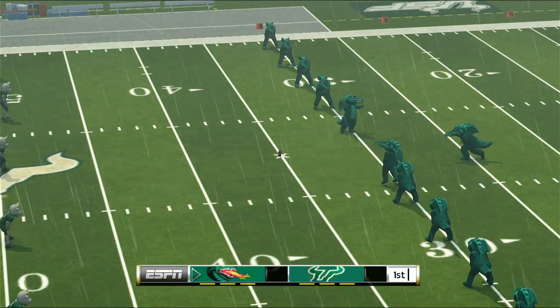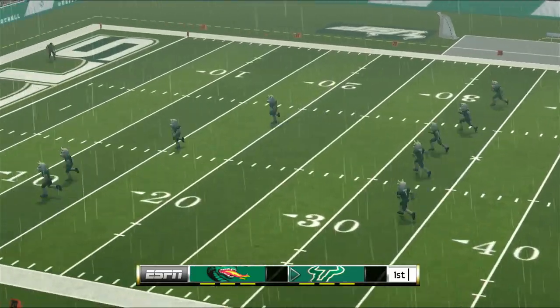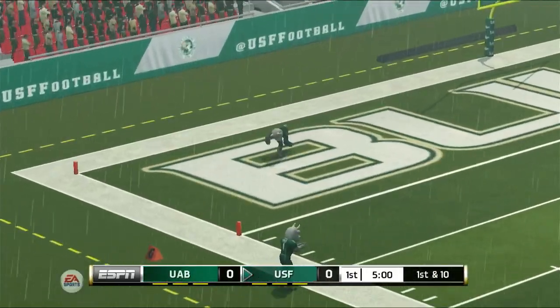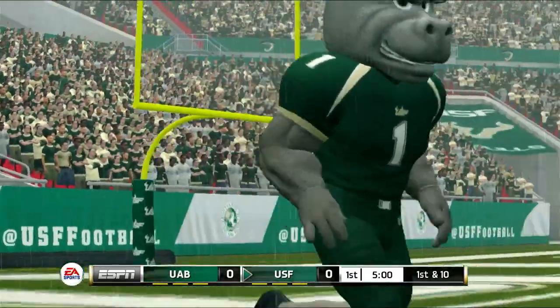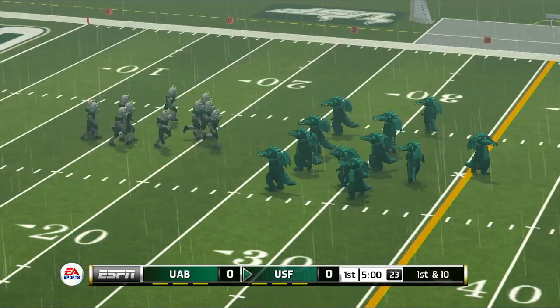Number six. The kicker's got the ball set up, and we're ready to get this thing started. Nice kick, plenty of distance. And it goes into the end zone, down for a touchback. The quarterback leads the team out on the field for the first drive.